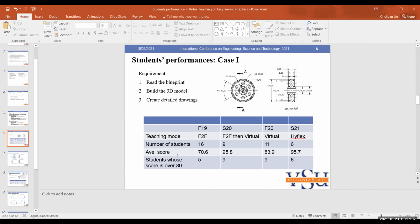So we find an interesting thing: the average score in the face-to-face in this semester is 70, and in the other semesters, where we had total virtual or HyFlex, the score is pretty high compared to the traditional face-to-face. And the number of students whose score is over 80 points is also much higher than in the face-to-face. It seems to indicate that students in virtual teaching perform much better.